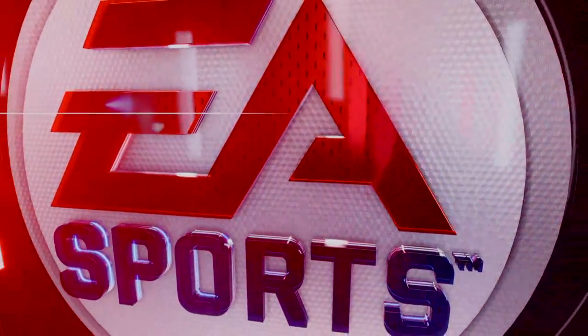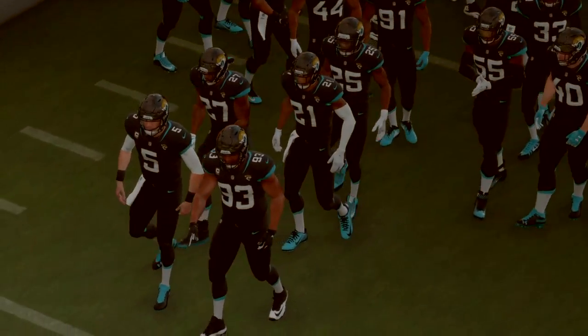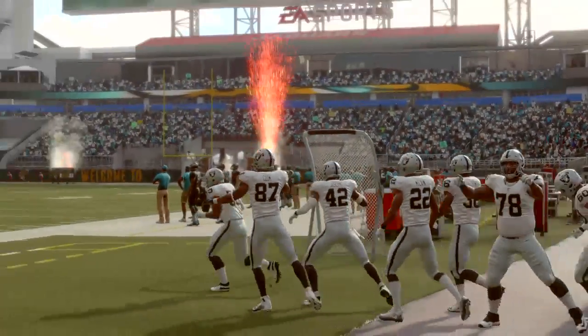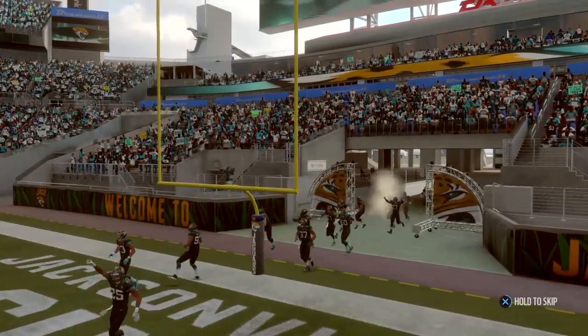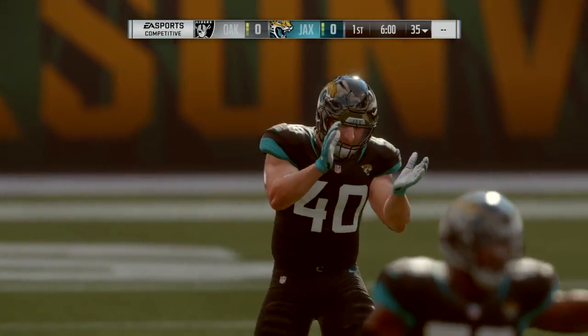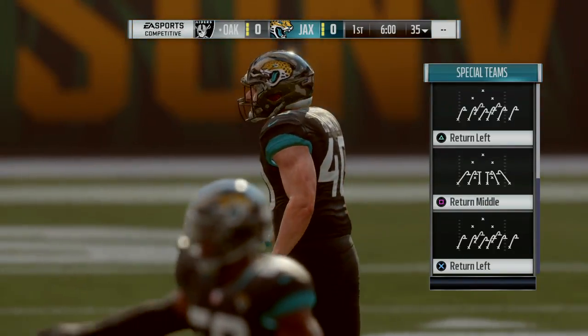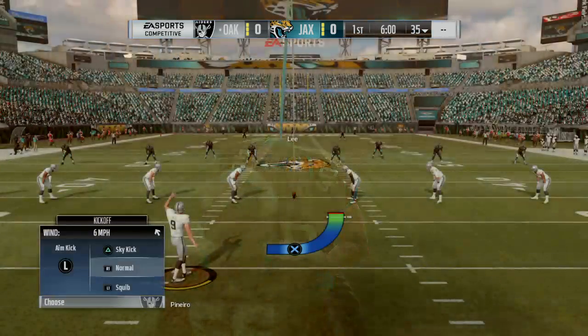All right, Coach, EA Sports coverage of the NFL brings us to the Sunshine State at TIAA Bank Field here in Jacksonville. A few minutes prior to us coming on air, this crowd was jolted into action with the introduction of these Jaguars. They're set for football as the Jags are ready to match up with Derek Carr and the Oakland Raiders.